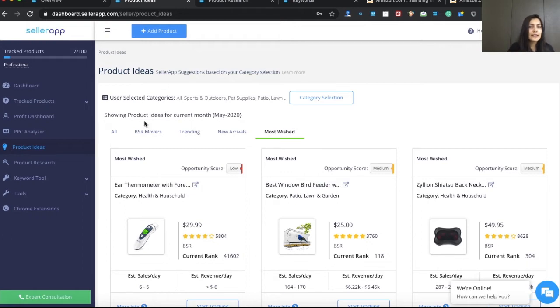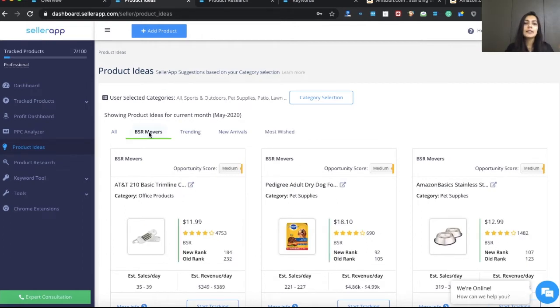So the very first category that we have is BSR movers. BSR movers are the products that are selling a lot, that their rank has been improved significantly in the past 24 hours. So that means there has been a sudden spike in sales, and it could indicate demand. It could indicate that the seller is implementing different strategies to increase their demand, so to increase their sales. So either way, it's definitely worth pursuing.